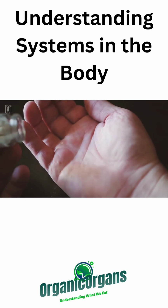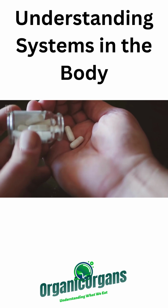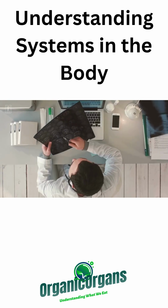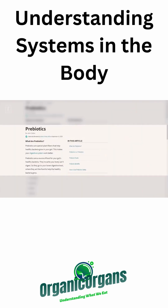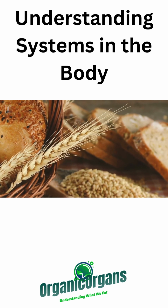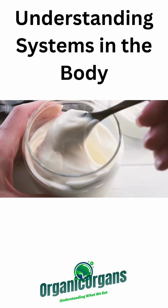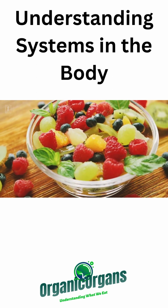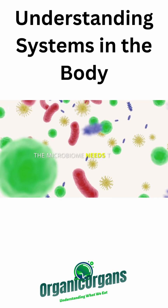So these are amazing drugs, but they don't work on everybody. And it turns out if you don't have a healthy microbiome, they don't work. So all this research was going on. I started looking at it and I realized, you know what? Taking prebiotics is good, which is fiber, feed the good bugs. Taking probiotics is good, but they also like polyphenols, which are these extraordinary compounds in colorful fruits and vegetables that the microbiome needs to grow.